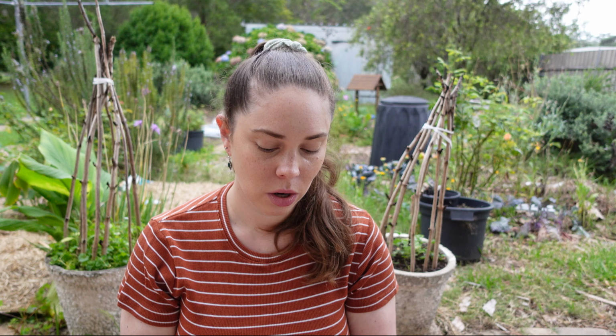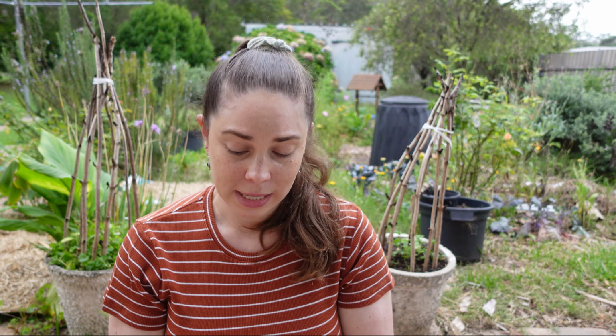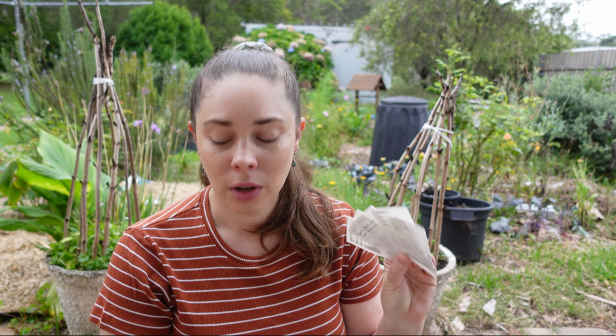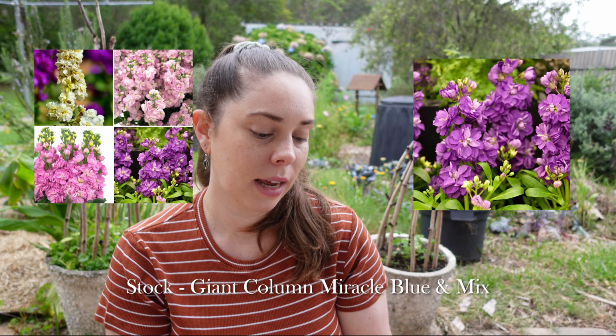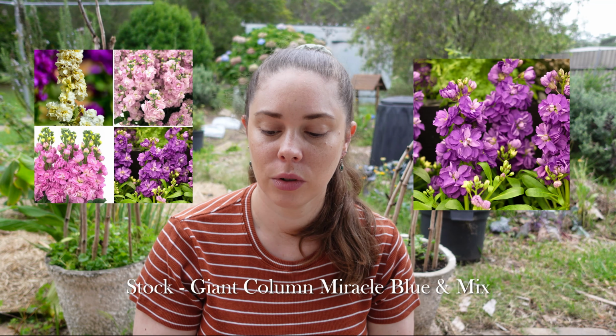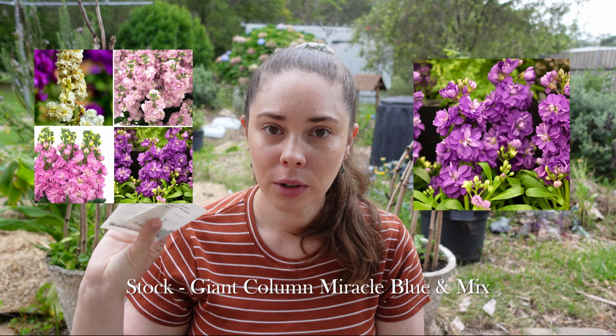And in autumn I am going to be planting out all of my stock. I actually found it quite difficult to source seeds for these. They kept on going out of stock online, but I ended up with some giant Miracle Blue column stock and a giant column mix. So I have 3 of the mix packets and 2 of the Miracle Blue.